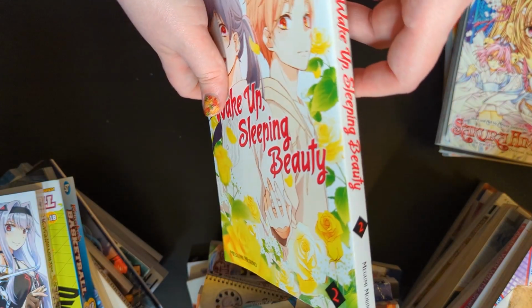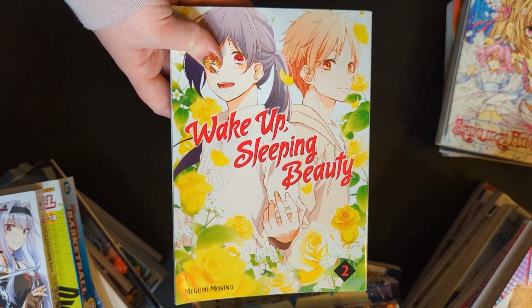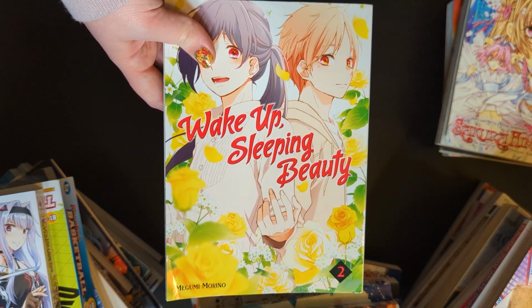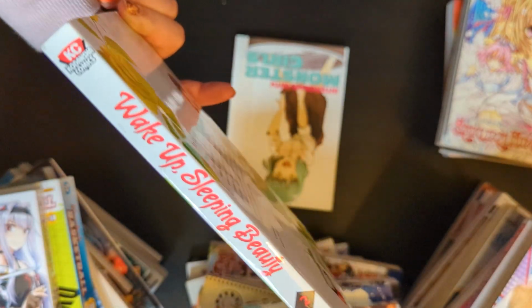Wake Up Sleeping Beauty Volume 2. So this is the only volume of the series I have picked up. It's been on my want to try list for a while, and it's not a very long series anyway, like 6 volumes maybe. So I wasn't too bothered about picking it up out of order, especially at like £1.50, whatever crazy price I bought this for.